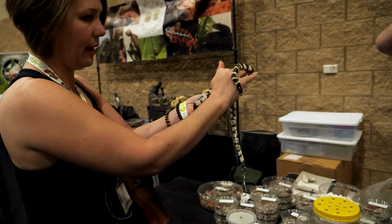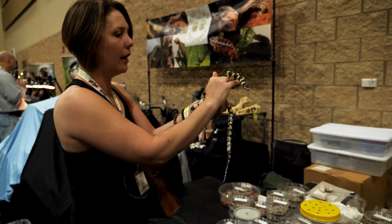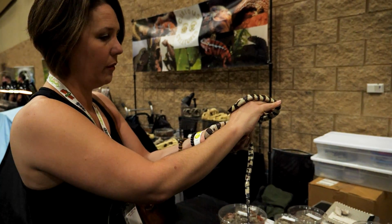Before you hand over your money and take this new animal home, make sure to do your research and know exactly what the husbandry requirements for that species are going to be. Any special heating or lighting requirements that it may have, how long it will live, how large it will get. Don't rely solely on the person selling you the animal to tell you exactly how to take care of it.